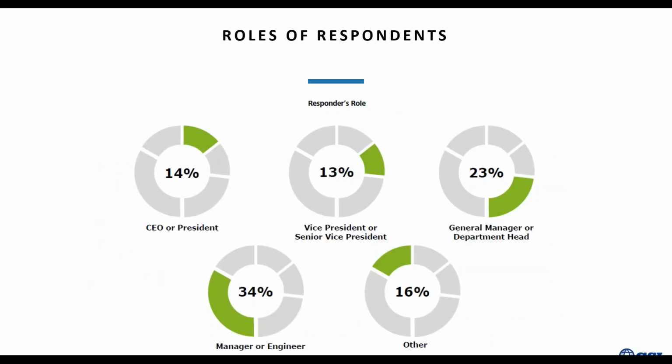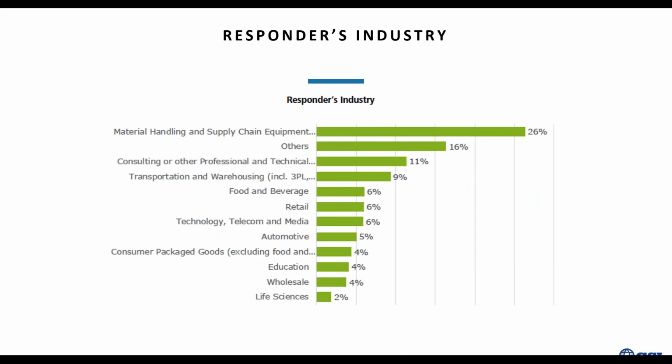And when they talk to these people, you can see that there was a fair mix across the board of the organization, with 34% of them being managers or engineers within their organization. So it's not like we didn't solicit people that understood the supply chain and what it meant. These are people that literally work in the supply chain and understood the constraints that they had in their organization. And when we look at industries, you can see that by far the largest industries were material handling and supply chain equipment. And then you can see the fourth one, transportation and warehousing. So again, this is data that's indicative of people and organizations that are experiencing the pain and the problem.